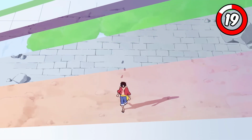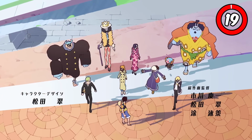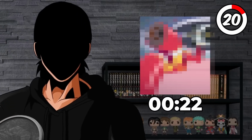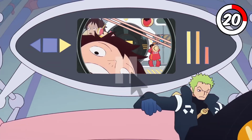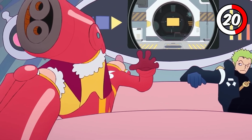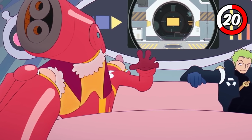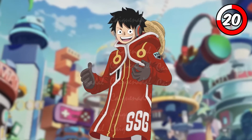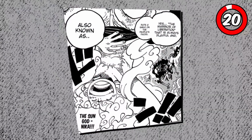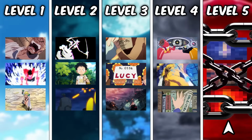As soon as the Straw Hat steps on a different floor, their costume changes to the one they wore during that arc. However, an even smaller secret in this opening can be found on exactly the 26th second. If we pause here, we can see Zoro and Luffy sitting on a couch. But if you take a closer look at Luffy, you'll notice that he still wears his usual outfit under the Egghead coat. This small detail explains why when Luffy turned into Gear 5th, he had his original outfit on instead of the coat.